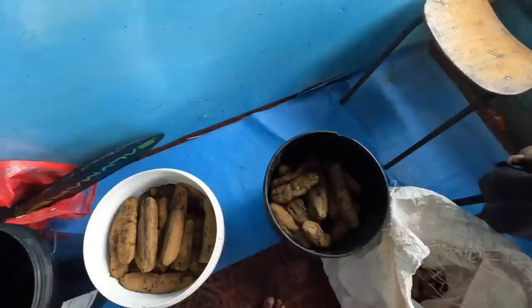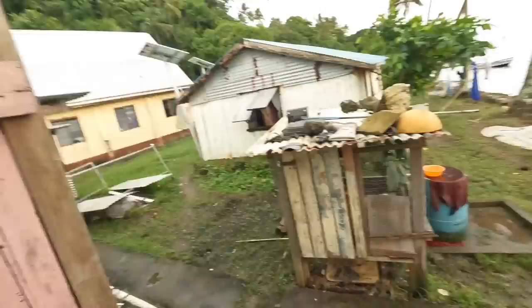So now we are on our way to the mainland. And last night it was raining heavily, and the weather today is not really good, as you can see. So let's cross our fingers that the weather on the mainland is much better than here.